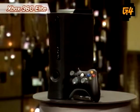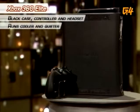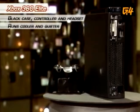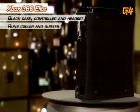is this sexy black finish, which for all intents and purposes is pretty cool. But it also really runs cool, a lot cooler and quieter than its counterpart. You know, I have a 360 Premium at home that I use for everything from gaming to streaming audio and video content from a media center PC. So mine is always on, and the thing is really, really loud, and it gets to be pretty obnoxious. But as you can tell, this guy is a lot quieter. It is quiet.